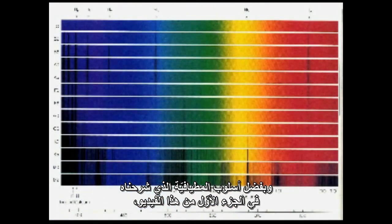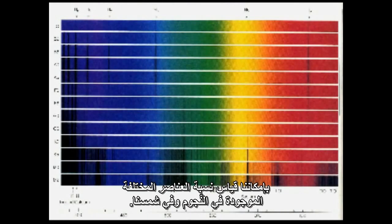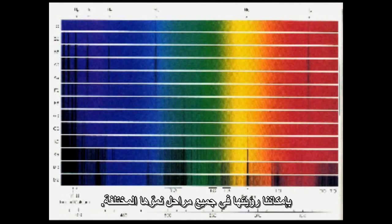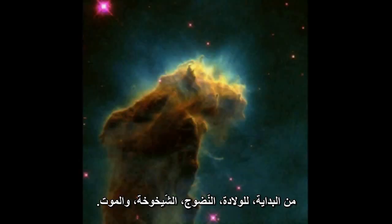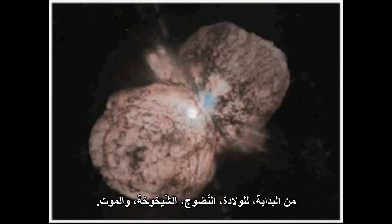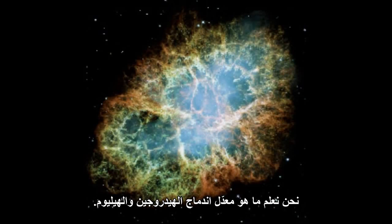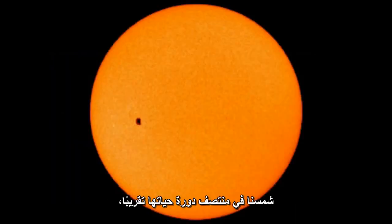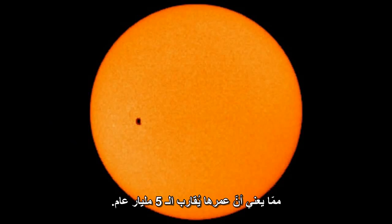Thanks to spectroscopy, explained in part 1 of this video, we can measure the proportion of the different elements in stars and in our own sun. Because stars have been forming since our universe began, we can see them in all their different stages of development, from their inception to birth, maturity, old age, and death. So we know the rate at which hydrogen and helium fuse. The proportion of the two elements tells us the age of the star. Our Sun is about halfway through its life cycle, which makes it about 5 billion years old.